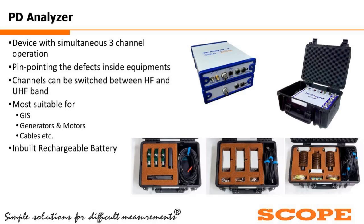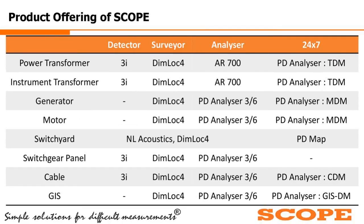The earlier product that we saw, AR700, is a specialized product for transformers, which works on the principle of acoustic band. So these are our portable products in general. We also have continuous monitoring solutions, but they are not covered in today's lecture or discussion. However, if you are interested, we can cover them in some other session.